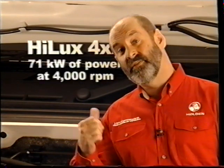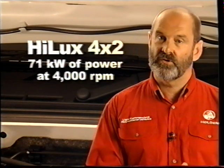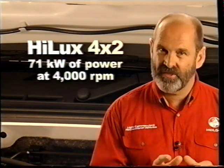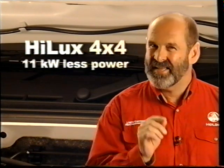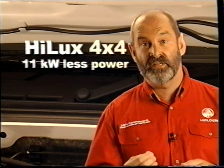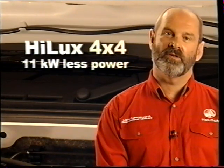Here again, we are more powerful than the Hilux diesel. Their diesel, available in the 4x2 configurations, produces 71 kilowatts of power at 4,000 RPM. That's 25 kilowatts less power at a higher engine speed. The diesel they offer in the Hilux 4x4 configurations produces a maximum of 85 kilowatts. That's 11 kilowatts less powerful than our Rodeo 3 litre intercooled direct injected diesel. Let's look at the transmissions.